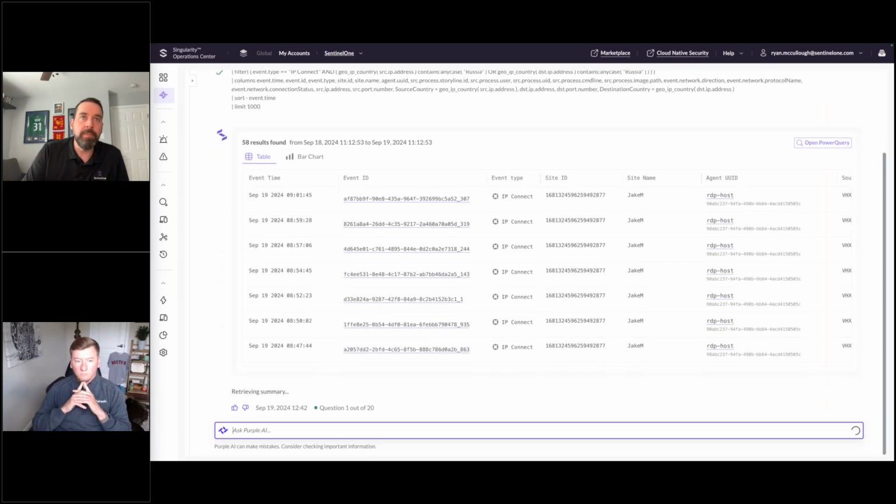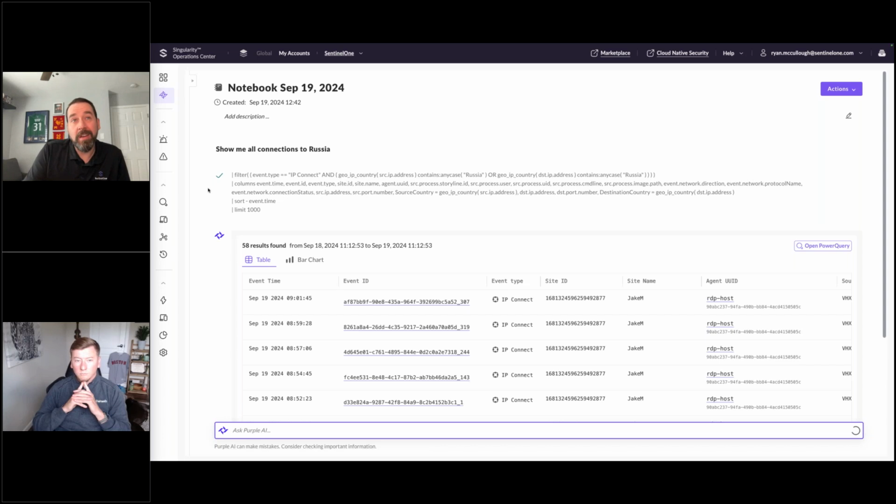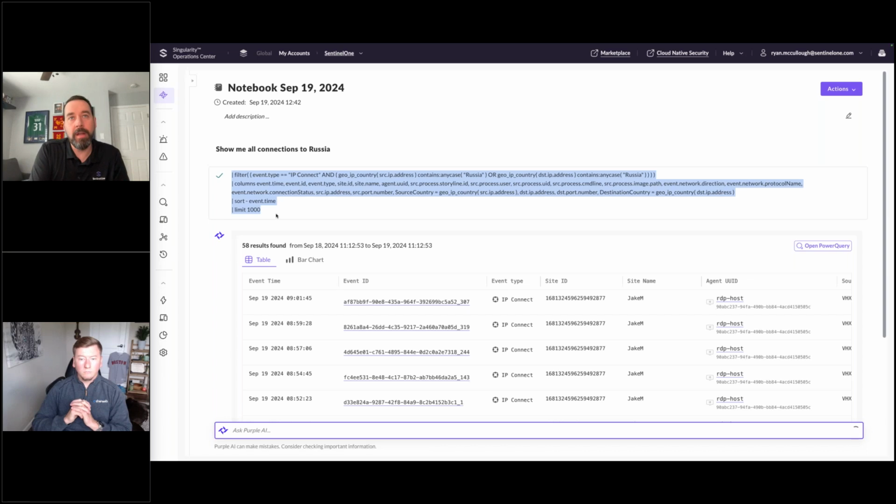In this case, depending on your level of expertise, it could be an easy one. We're looking at geo regions. But if I've never touched the SentinelOne platform, or I've never really done threat hunting myself, it went ahead and wrote the PowerQuery for me. Where a lot of engineers fail or have problems is the ORs or the case sensitivity, things like that. You're going to get different results, and you may miss events, whereas this very clearly interpreted what I was looking for and then gave me the results.